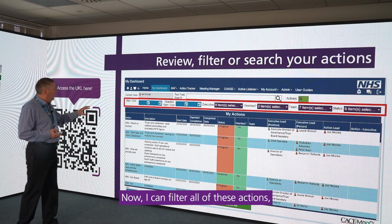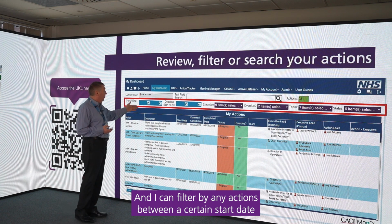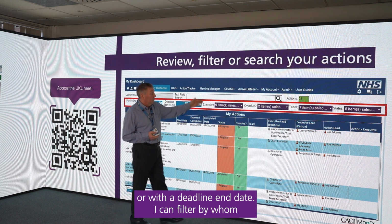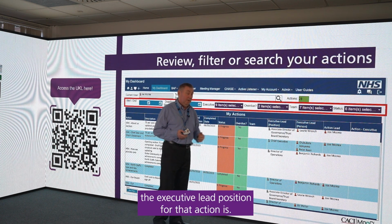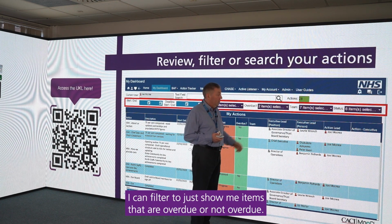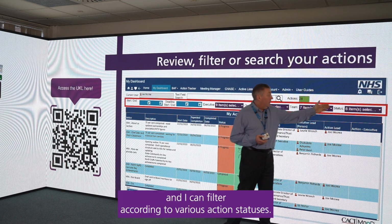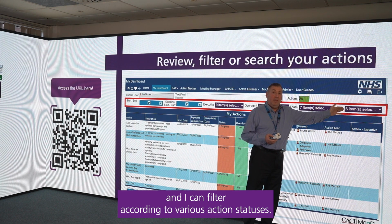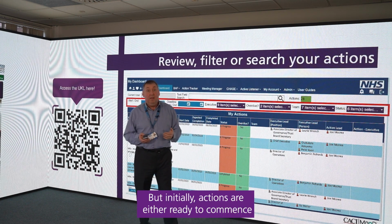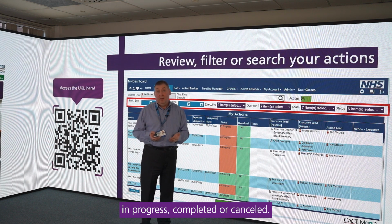Now, I can filter all of these actions, okay? And I can filter by any actions between a certain start date or with a deadline end date. I can filter by whom the executive lead position for that action is. I can filter to just show me items that are overdue or not overdue. I can filter according to which team it comes from. And I can filter according to various action statuses. Now we'll come on to this in more detail, the action statuses, but initially that action is either ready to commence, in progress, completed, or cancelled.